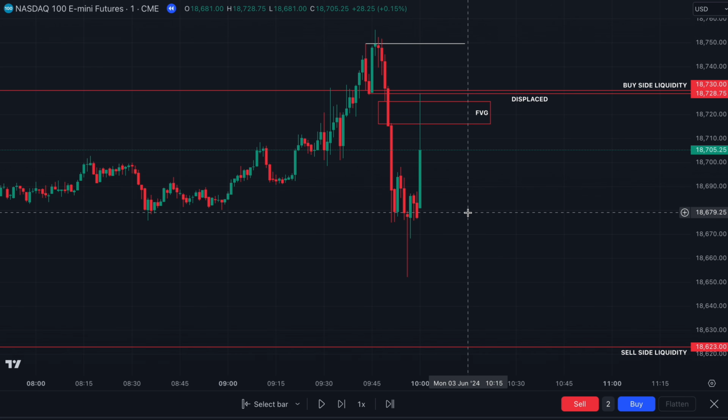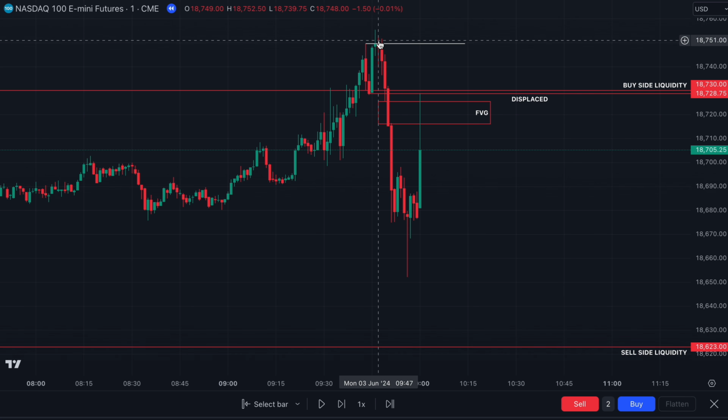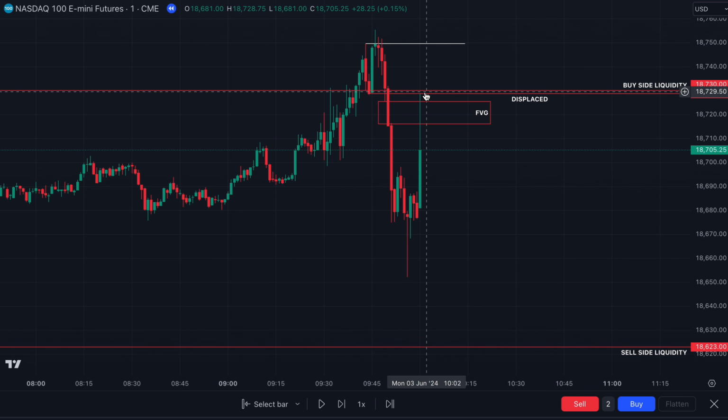Okay, so now the news has come out. You can see that price has come up and just tapped this order block, which is the previous sweep of this swing high. This is an order block here, and it tapped it so algorithmically, it was absolutely perfect to the tick. We didn't enter off the order block, no, because I wanted to see how price reacted at 10 a.m.